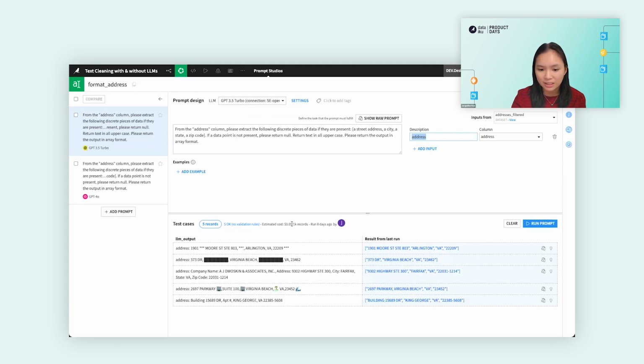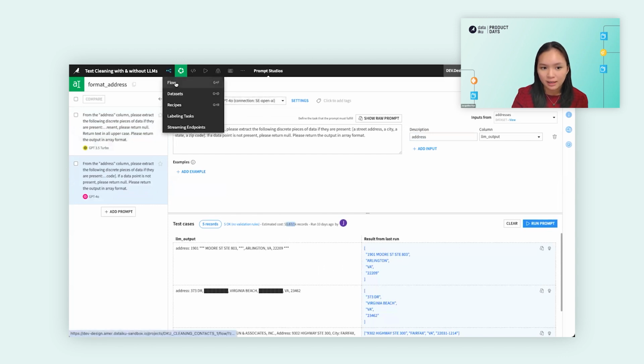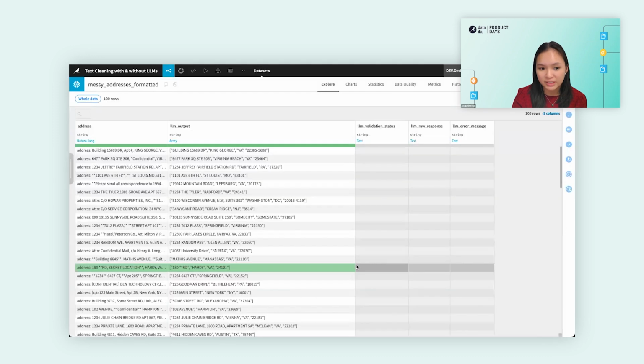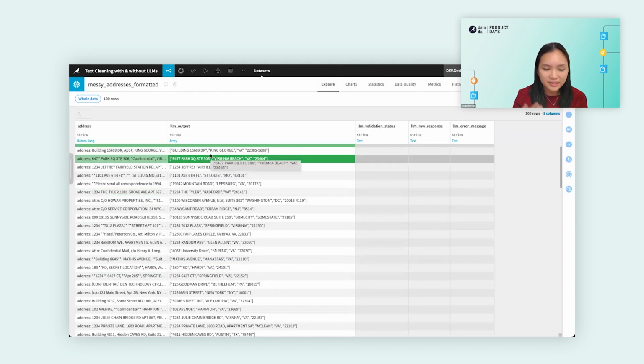You can also see a cost estimate. So all this information can help us decide which LLM and what prompt will provide the best results at the cheapest cost. So we can iterate. This is using GPT-4. You can see it's a little bit more expensive. What the result is of this is some really nicely formatted addresses. The LLM was able to pick up on this really, really well.